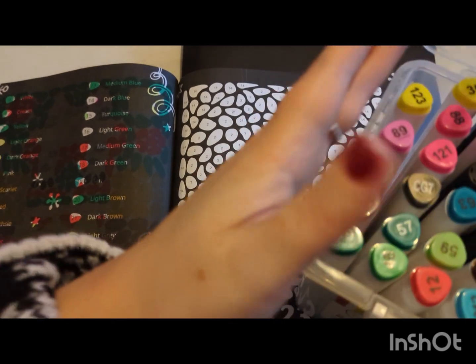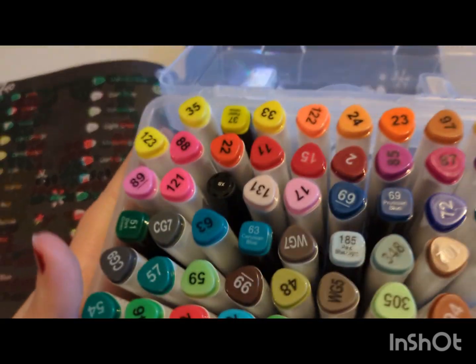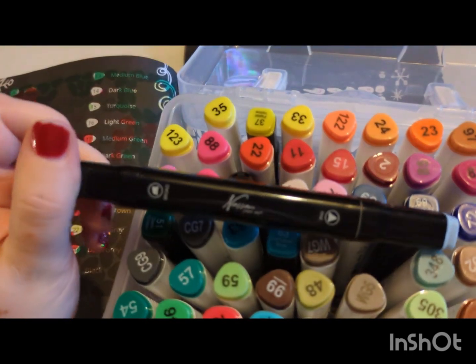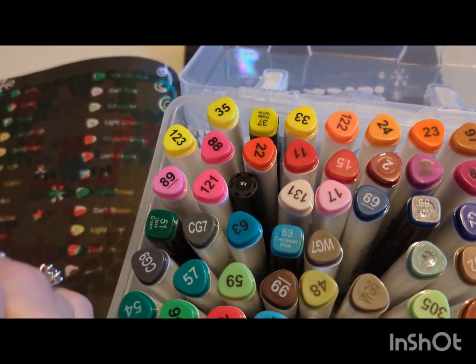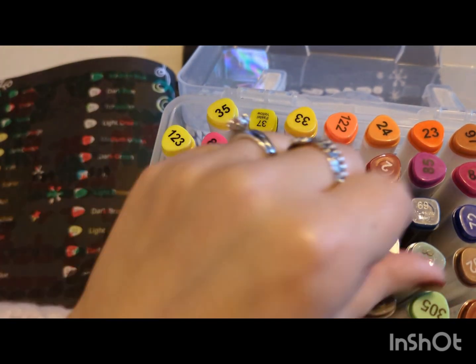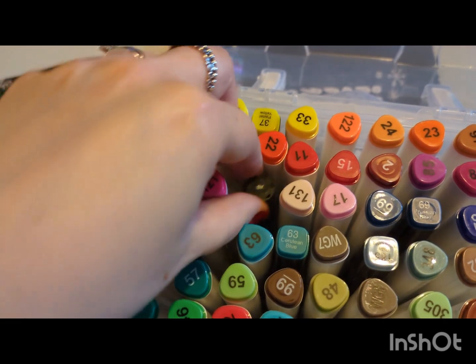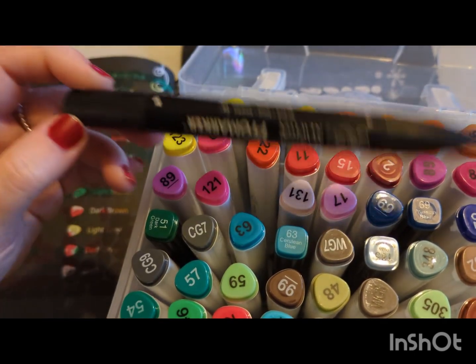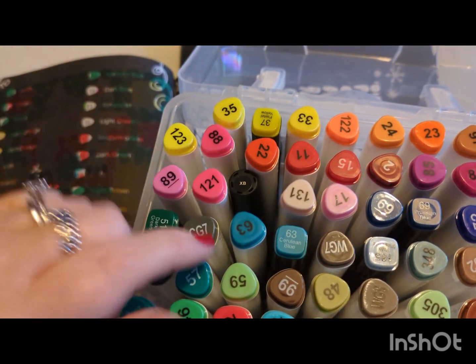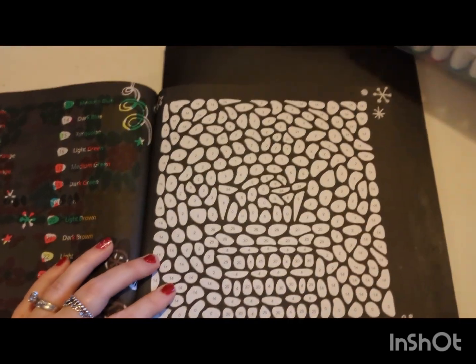I have run out of 2 colours, so I substituted those. This one here I substituted with a NARS marker there, and the black, obviously because we use black a lot, I've substituted that for a Pro marker from Winsor and Newton, and I think that might be on its way out soon.